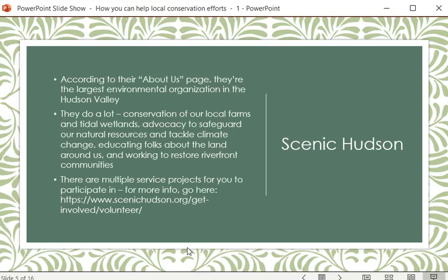There are multiple service projects that you can participate in. So for more info, go to www.scenichudson.org/get-involved/volunteer.